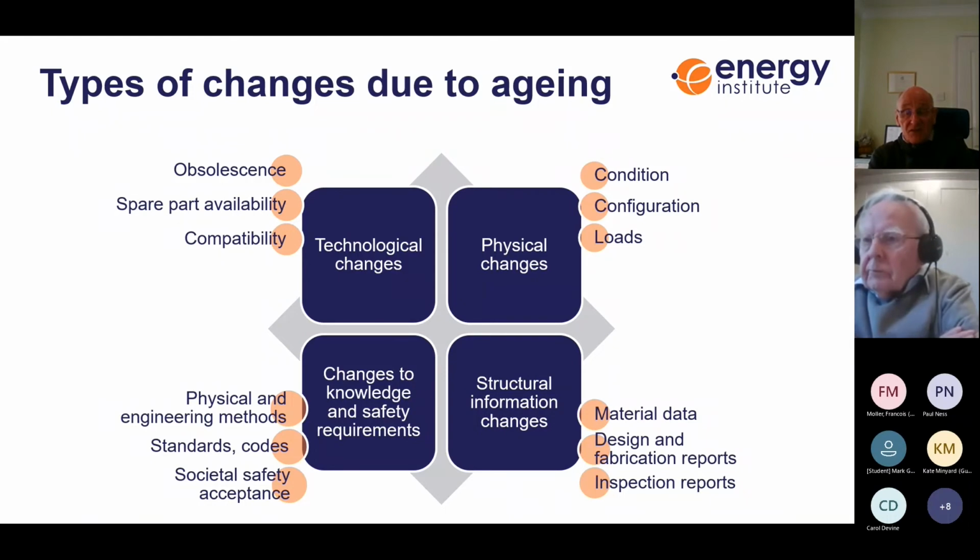There's the compatibility of computer systems. Possibly analyses were done when it was being designed that cannot now be repeated for different loading conditions, and maybe the analysis will need to be repeated using a modern code. So although it's quite complicated, if there's one slide in all of this that I'd like you to remember today, I think it's this one, so that you recognize the different types of aging when you're considering your structure.